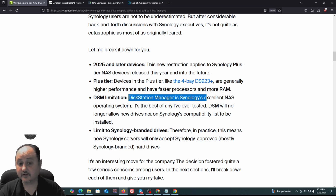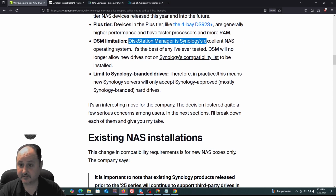It will no longer allow new drives that aren't on Synology's compatibility list. Limit to Synology branded drives. Therefore, in practice, this means new Synology servers will only accept Synology approved, mostly Synology branded drives. I don't know how any of this is good news at all.